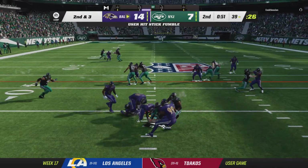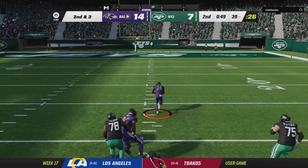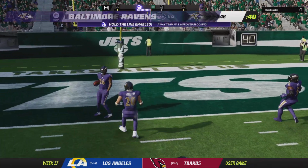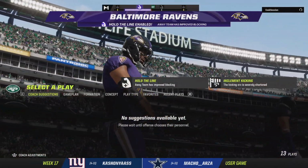Ball has it knocked loose, and it's picked up by the Ravens. Look at this, middle of the field, a breakaway. And this is going to be brought back for a Baltimore touchdown.